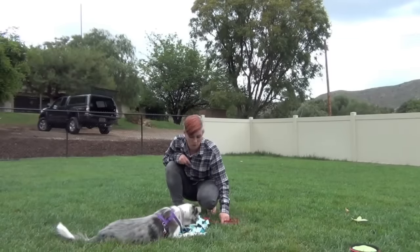If your puppy doesn't think to lay down, you can lure your puppy into the down position, by just holding a treat down like this, or working on the down behavior before you add them together.